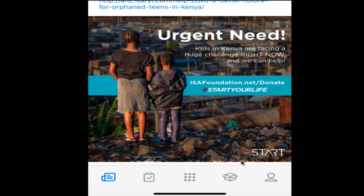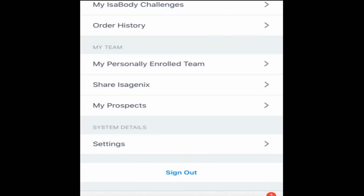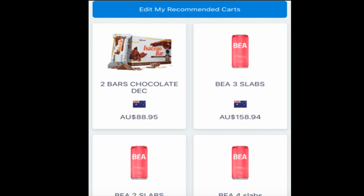Go down the bottom here, bottom right, and click on the profile head. This page will come up. Scroll down and click on Share Isagenix. It'll come to this page here. As you can see, I've already set up some shopping carts, the bars there, the Bia sparkling energy drink. But if you'd like to set up a new cart, go up the top here in the blue and click on Edit My Recommended Carts.